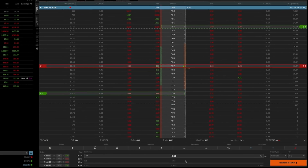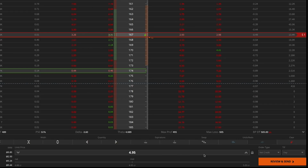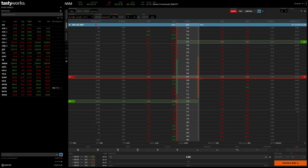So we can see that the credit is $4.95, and we can see that the maximum loss potential is $505, giving us a buying power effect or margin requirement of $505. So this is the same exact trade structure as I just queued up in SPY, but since IWM is a much lower price stock, I can put this same exact position on, but it is essentially going to have half the size as the one in SPY, because SPY is twice as large.